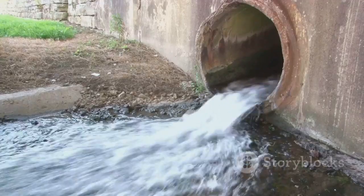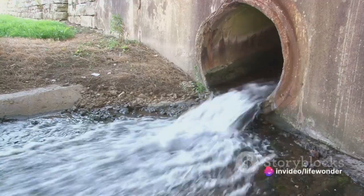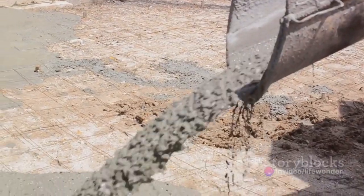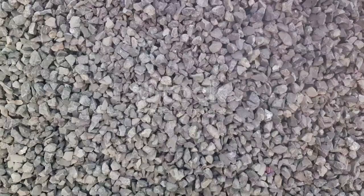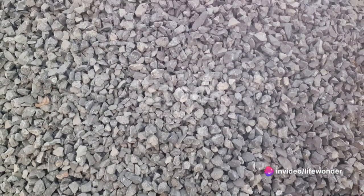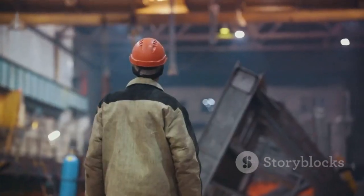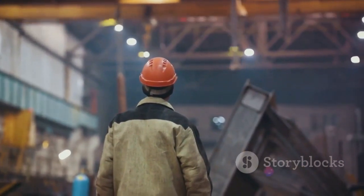Next, we have water. It might seem like a simple ingredient, but it's crucial. Water activates the cement, causing it to harden and bind the other components together, but it's a delicate balance. Too much water weakens the concrete, while too little makes it unworkable. Finally, we can't forget aggregates, a fancy term for crushed stone and sand. They give concrete its bulk and significantly influence its durability and strength. With the right raw materials at hand, we are now ready to start the production process.